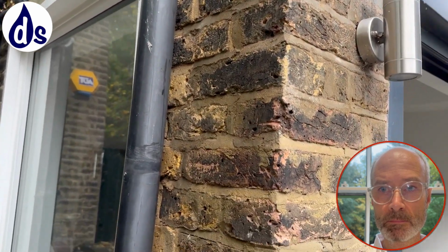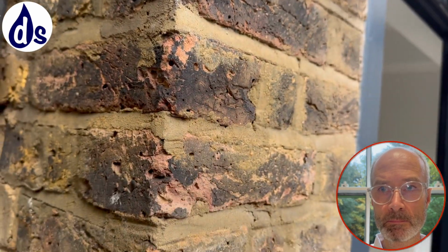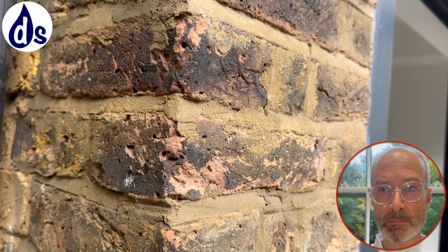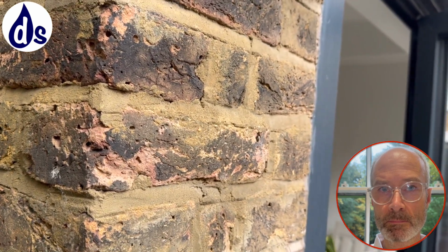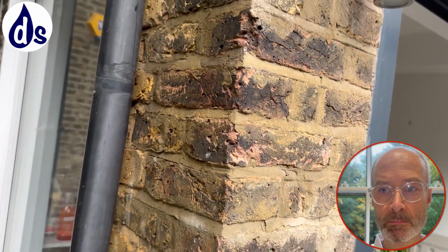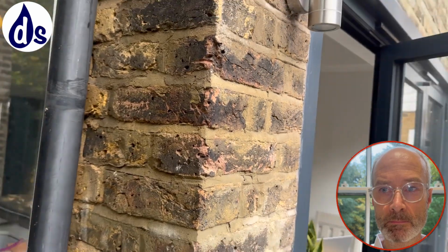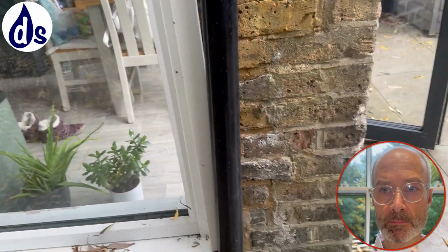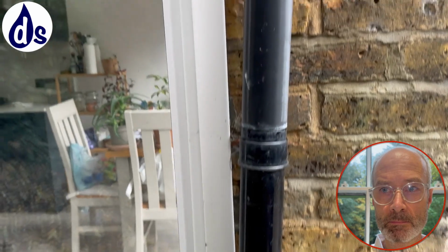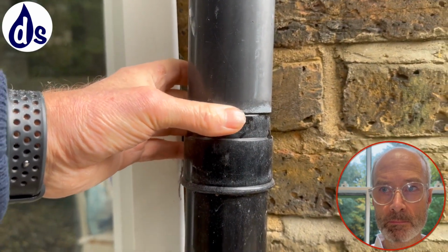These bricks, a lot of people talk about pointing being an issue, but apart from the fact it's been repointed, pointing very rarely causes an issue when you've got exposed bricks, just because water will be redistributed between the different layers of bricks. This had detached itself, which is why I've got the bricks underneath to keep it. So I don't think that was helping.